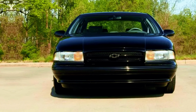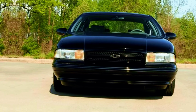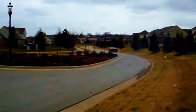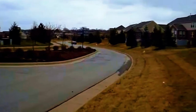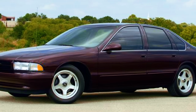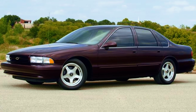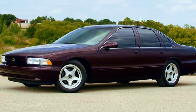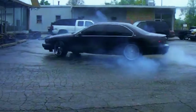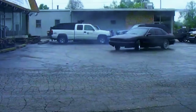There was no wild spoiler, no flashy graphics. It wore a monochromatic paint scheme, most famously in black, body-colored bumpers, and minimal chrome. The only real giveaways were the slightly lowered ride height, the unique 17-inch aluminum wheels, and the Impala SS script on the rear quarter panels, subtly embossed in the sheet metal. Its stance was aggressive, its presence intimidating. It earned the nickname the Darth Vader sedan for good reason.